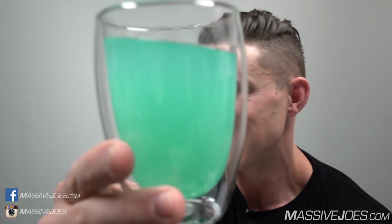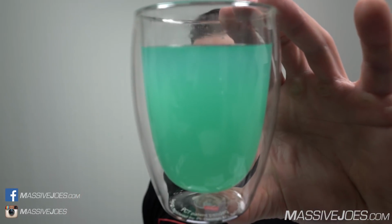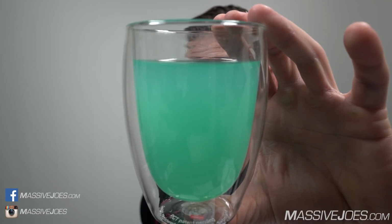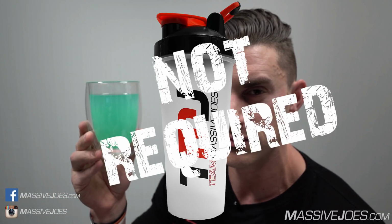As you guys can see, very, very well mixed. There's no floaters. There's no sinkers either. There's nothing in the middle. Man, it's mixed pretty much perfectly in a glass with a spoon. So I would go so far as to say blender ball is not required for this here BPN Flight pre-workout. Let me refresh my memory on how this blue raspberry tastes, man.